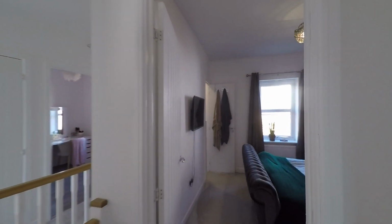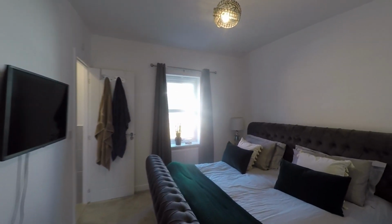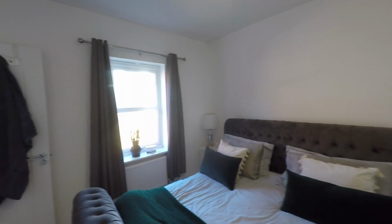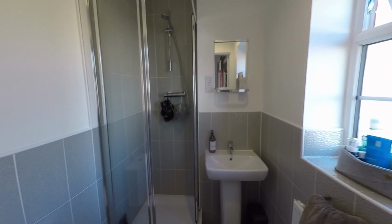And then last, but certainly not least, we have the master bedroom, the largest of all four rooms, very comfortable room, some good space here for some large furniture. We also have the feature of the built-in wardrobes to this room as well. And with this room being the master, it is serviced by its own private ensuite shower room, again fitted with a nice modern suite.